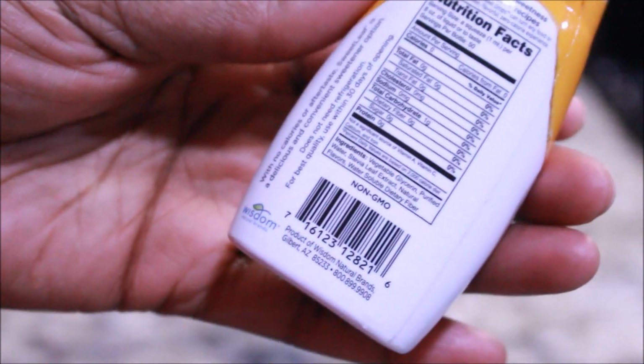Now for taste, I'm going to go ahead and add these sweet drops. I don't really like the flavor caramel too much.